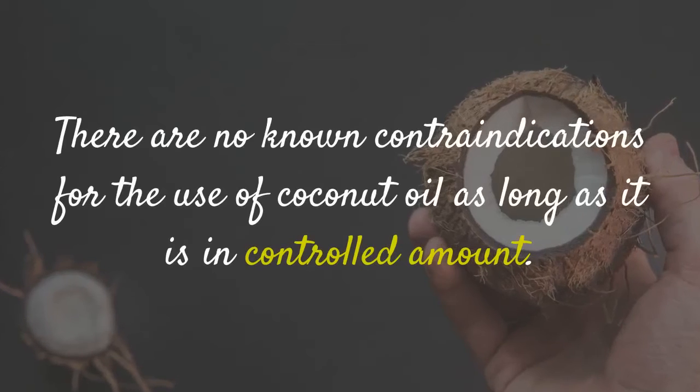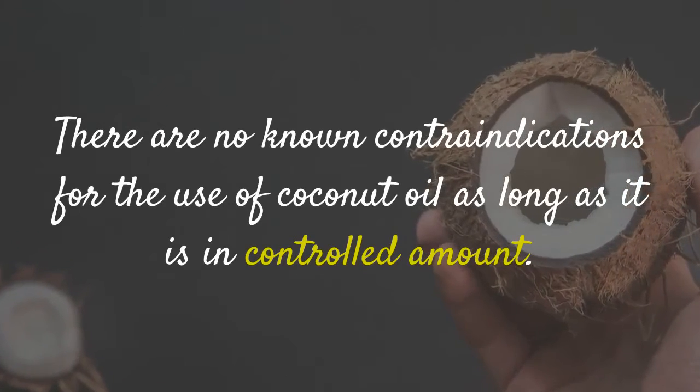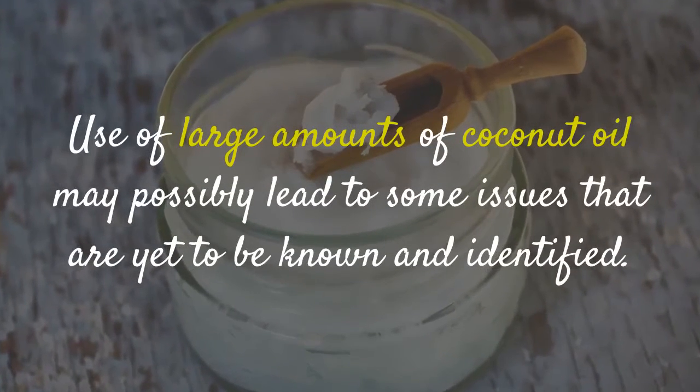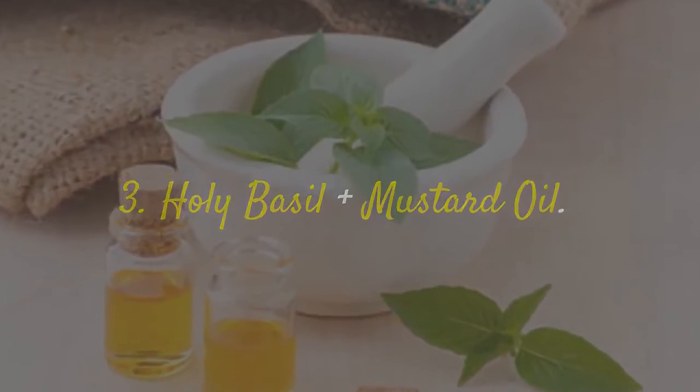There are no known contraindications for the use of coconut oil as long as it is in controlled amount. Use of large amounts of coconut oil may possibly lead to some issues that are yet to be known and identified. 3. Holy basil plus mustard oil.